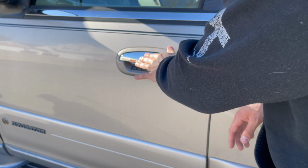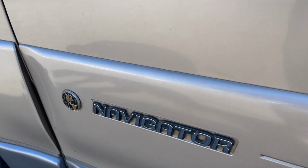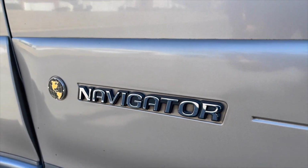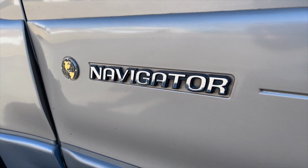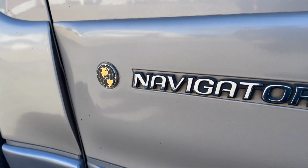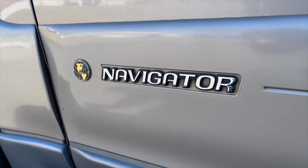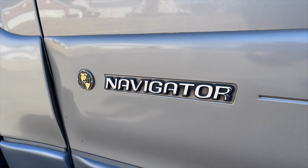I truly mean that. Another attention to detail: if you wanted to look at the Navigator badge, this is what it looked like. It's right here, right on the door, close to the front fender, and it actually looks really cool. Like I said, that globe was kind of their insignia for the Navigator. Sadly, it only lasted for the first generation. I would have loved to see it carry on into future iterations.